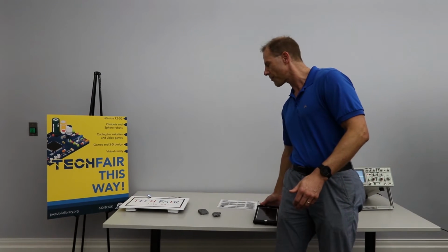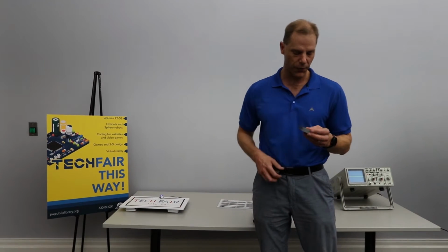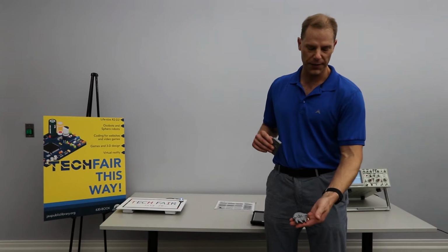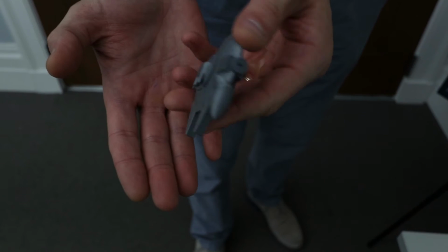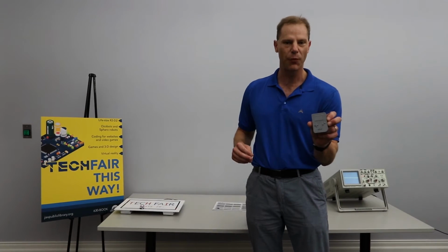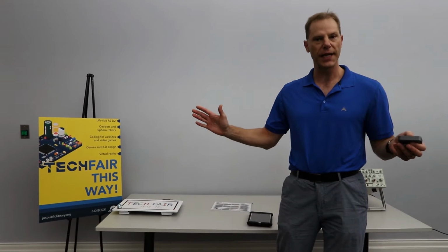And then we'll have a 3D printer station, and I just want to show you some of the cool things that you can create there. This is a Millennium Falcon that somebody created. It's very intricate, and you can create this with a 3D printer, and somebody created a Game Boy too, and you have different colors to choose from. But there'll be a station dedicated to that.